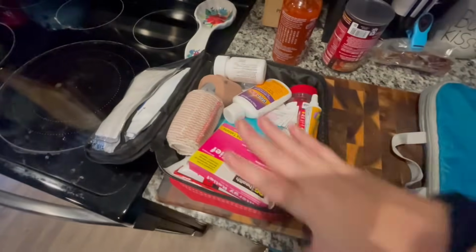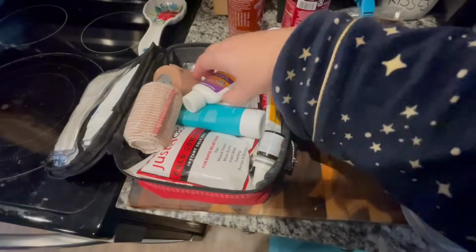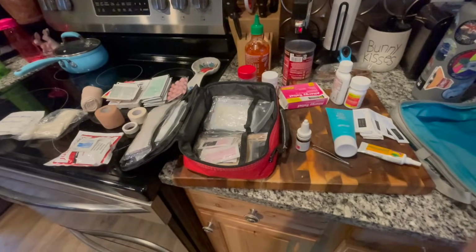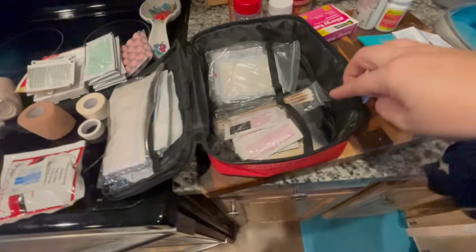This thing is a little bit of a mess, so I'm going to go through and organize it better, and then also see if some of these things are things that I already had pulled. Okay, I decided to go ahead and just pull it out like this to make it a little easier. I have all of the bandages from all sorts of shapes, sizes, and textures. I have swabs.